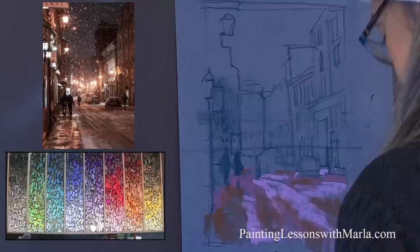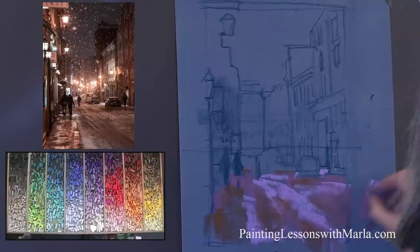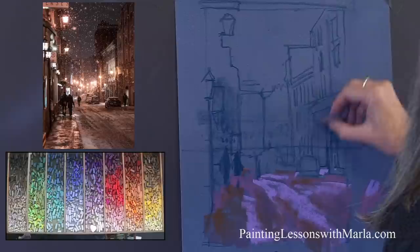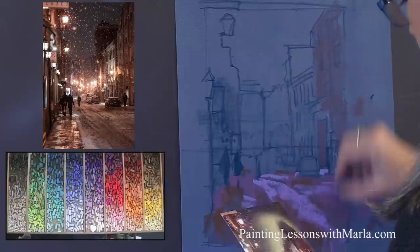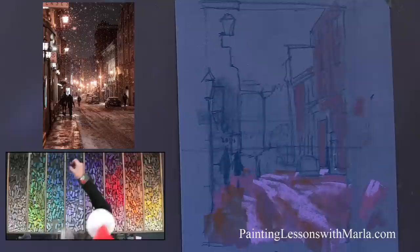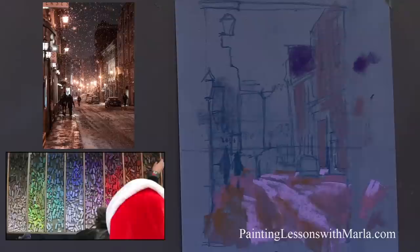I like this kind of mauve-y purple, but I'm going to go ahead and add some. Oh, this is a good color too, this one for this. Get some of these shapes in. I'm going to go ahead and just block this in like so. And then up here it's darker. I kind of want to use something a little browner for that.